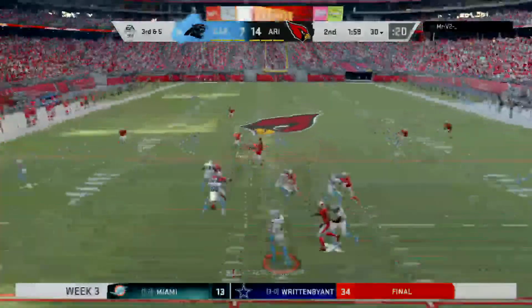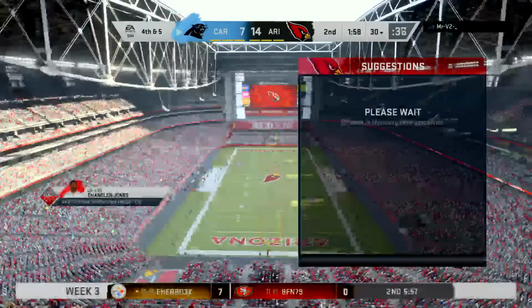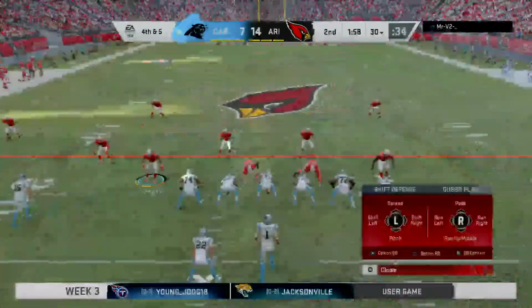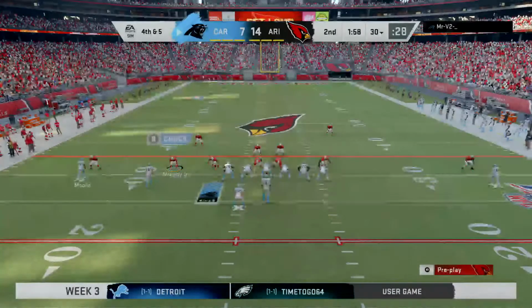From the gun on third down, Newton. And it falls incomplete after almost being intercepted. A pick there would have been great. The good news for the defense now, it's fourth down. And Cam Newton's not coming off the field. He'll keep the offense out to go for it on fourth.